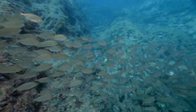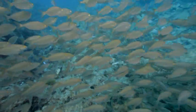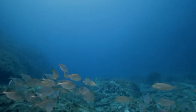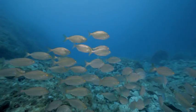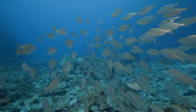This part of the Mediterranean really is full of colour, and this large shoal of yellow-striped fish are found in many coastal areas throughout the year. Salimas are recognizable by their large yellow eyes with black irises.